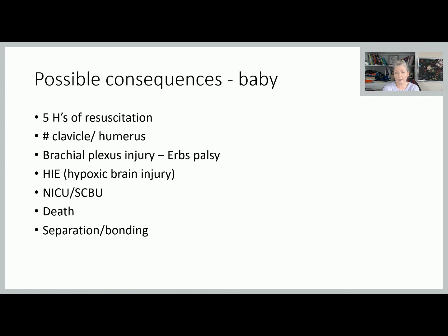Fractures are very common in babies with shoulder dystocias, either fractured clavicle or fractured humerus when we're delivering that arm. Brachial plexus injury, so that's Erb's palsy. So we have this waiter's tip hand, where the baby's arm hangs down and the hand tends to be tipped behind, and that is generally as a result of excessive traction on this brachial plexus.